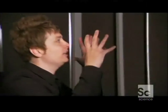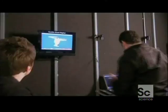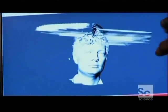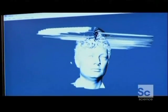Oh, okay, so it's actually capturing light. Here you are as a poly model. Pretty cool. Whoa, that's wild looking, man. Isn't that cool? Well, and it's so quick, too. I mean, that was like a 30-second scan.